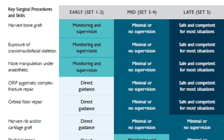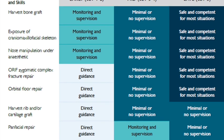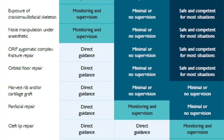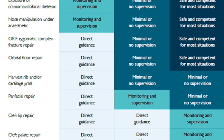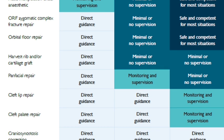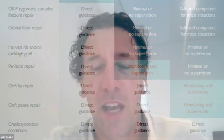The final slide for this talk is the same sort of chart as we looked at before, but the early set trainee is not expected to be doing these aspects of patient care independently, mainly requiring direct guidance. What's interesting on this slide is that we don't expect every trainee to be confident in every plastic and reconstructive surgery procedure by the end of the set program. So, for example, a trainee is not expected to be able to be safe and competent in craniosynostosis surgery, which I think gels well with the basic expectations that we might have about how our trainees come through the program.